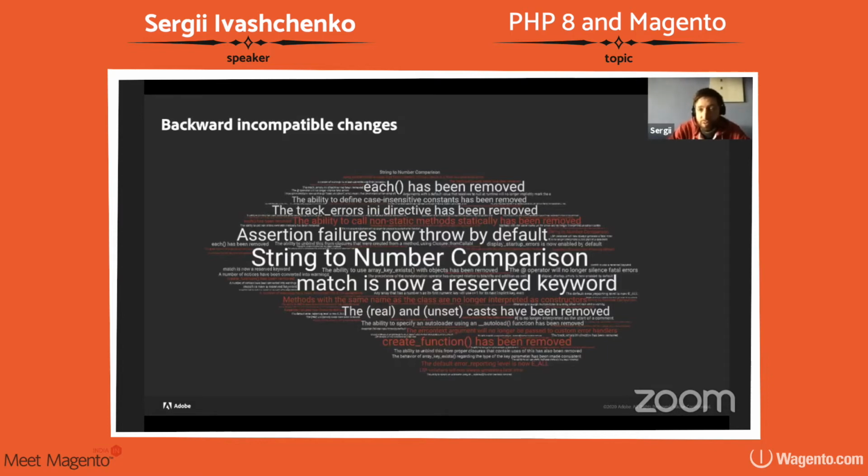However, delivering new features do have some side effects, and those side effects are backward incompatible changes. And there are a number of those in PHP, starting as low level changes as string to number comparison, and going further, there were lots of exceptions changes, and so on. So backward incompatible changes is something that we are actually focusing on during the migration process, during adding the PHP 8 compatibility.